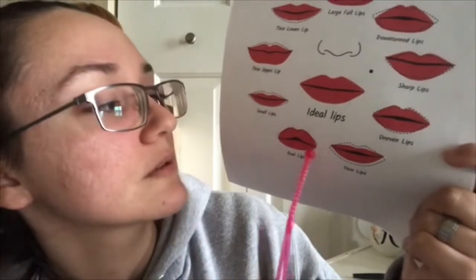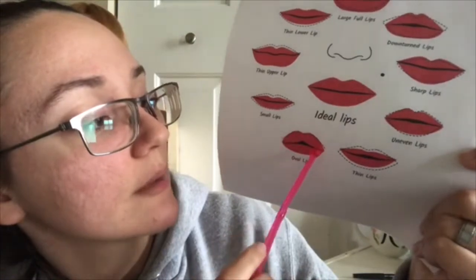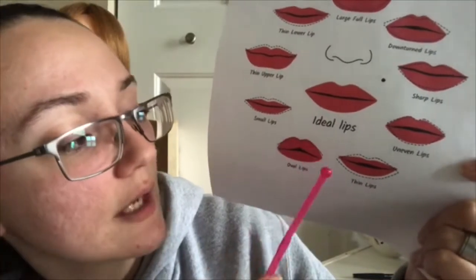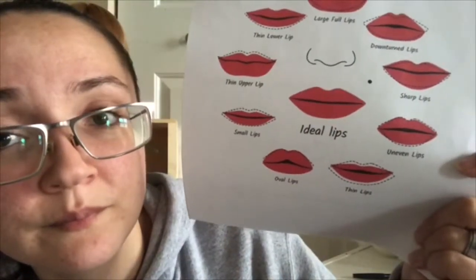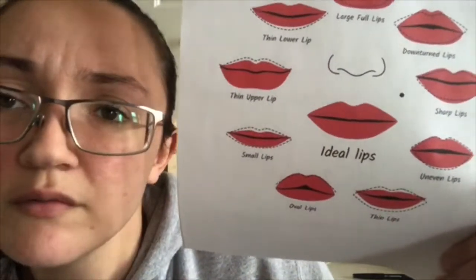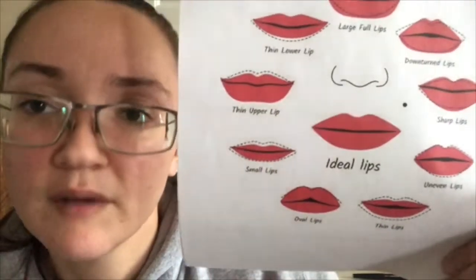So the oval lips are common with the women because they have more volume in the upper lip, and the bottom lip is even quite voluminous too. This is the ideal line, so the top fits in that, but I believe that the bottom lip goes over that line. Then we have small lips. They are not too different from the thin lips. They're just a smaller mouth, so they do fit in the ideal, but they're missing just a little bit of height from the top.